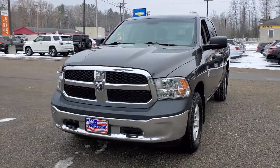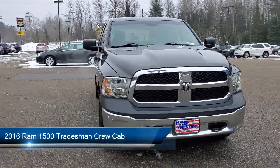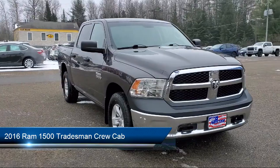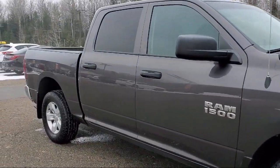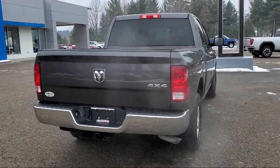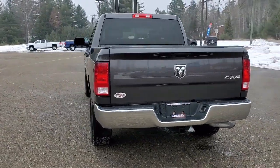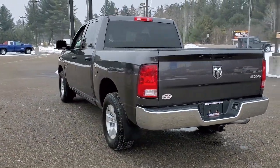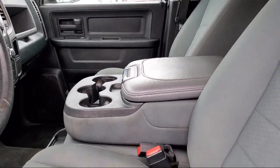And here's a look at another one of our great vehicles from our inventory. It comes equipped with heated door mirrors, dual front side impact airbags, 17-inch aluminum wheels, heavy-duty vinyl 40-20-40 split bench seat, fully automatic headlights, Uconnect 5.0, air conditioning, media hub, active grille shutters, tire pressure monitoring system, and much more.